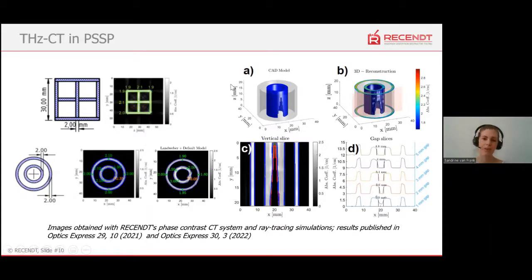Then on the right side, we wanted to see how well we could detect gaps, or let's say voids, in a wall. For that, we again printed two cylinders, one outer and one inner cylinder, and we left some gaps. The size of the gaps goes from 5 millimeters at the bottom to 1 millimeter at the top. On the top right, you can see the reconstructed image. If you do a vertical slice through the face that has these gaps, you see quite clearly that all gaps appear in the image, and you can measure them. From 3 millimeters, you get a quite accurate measure of the gap size.